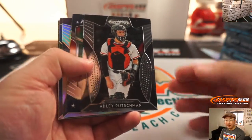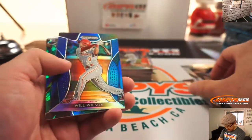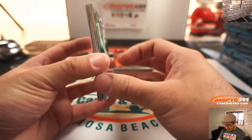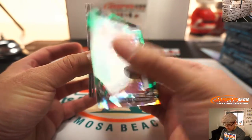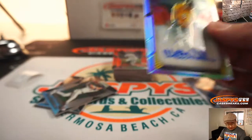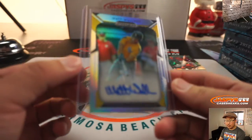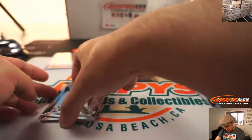All right. Obviously, all card ship. Bobby Witt Jr., Refractor, Will Wilson, and then behind there's Gunnar Henderson, 15 out of 18, is Matt Wallner. Nice Matt Wallner.